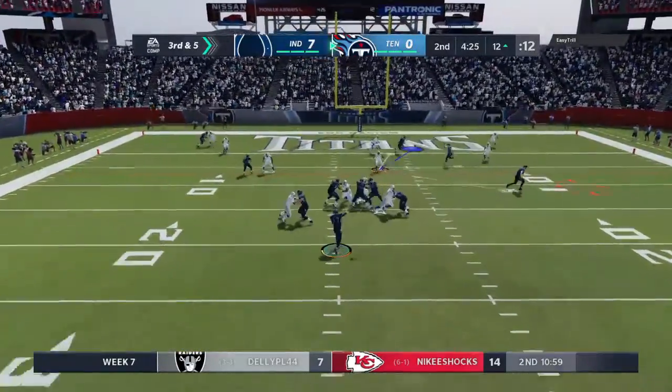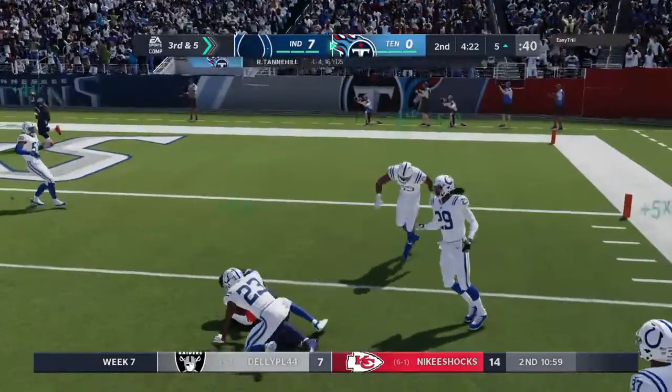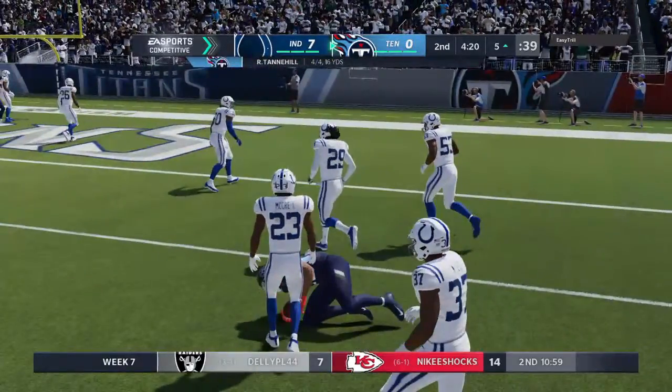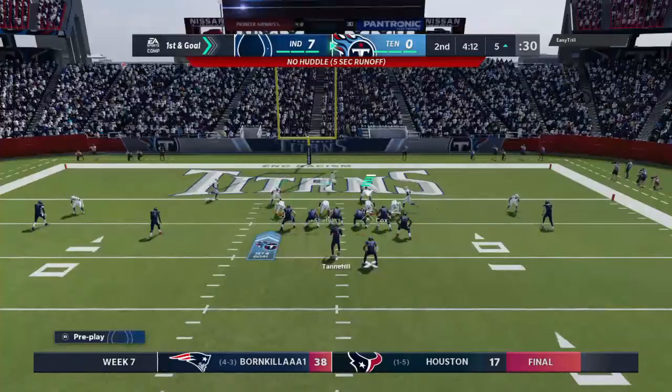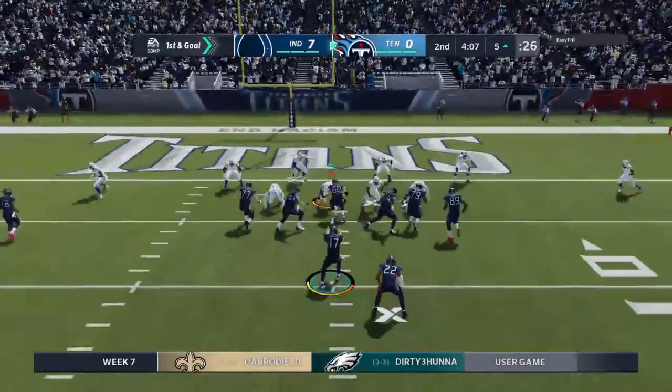From the gun on 3rd down, Tannehill. That's going to be caught at the 10-yard line. And he has the first down before he's tackled at the 5. They're able to convert on 3rd down, and that sets up a 1st and goal.